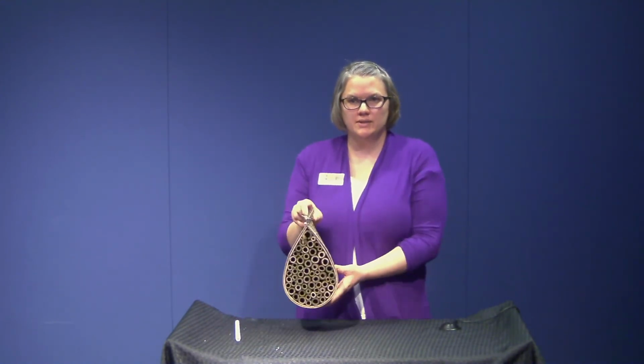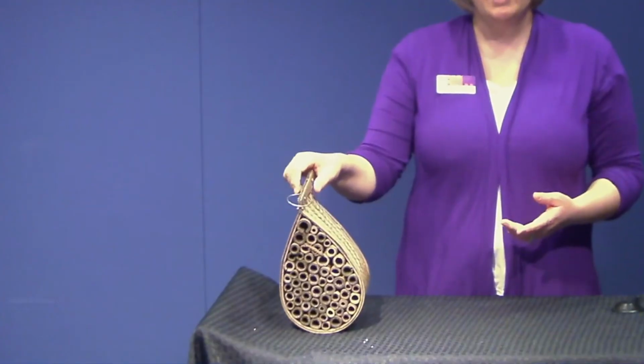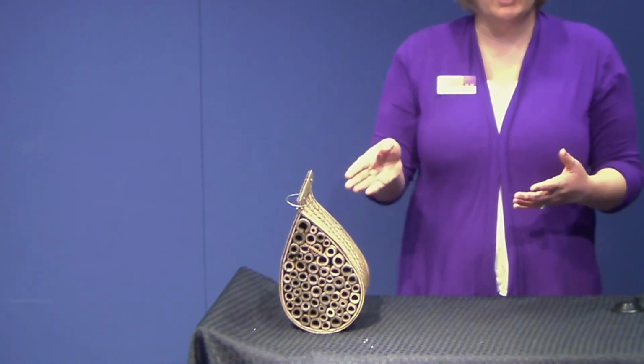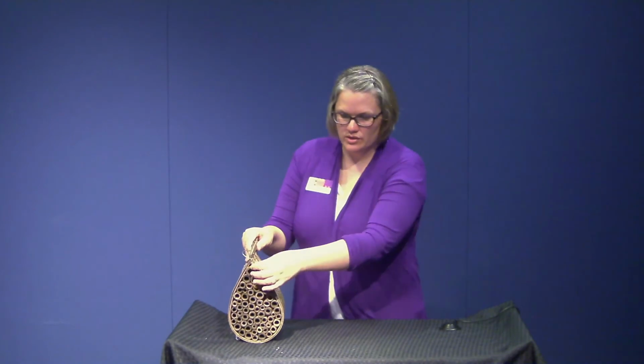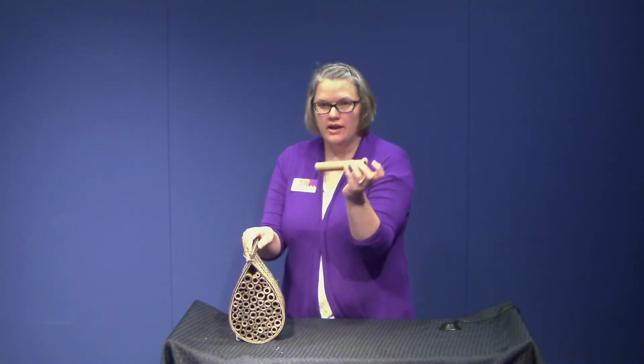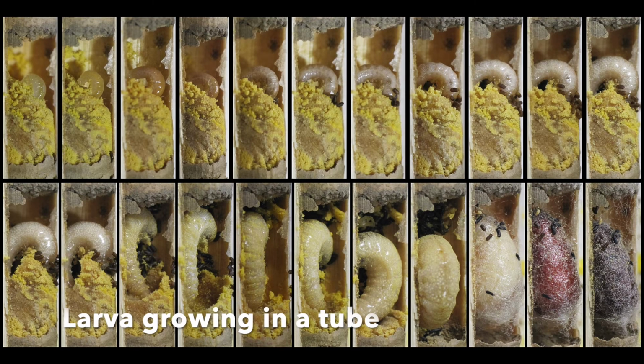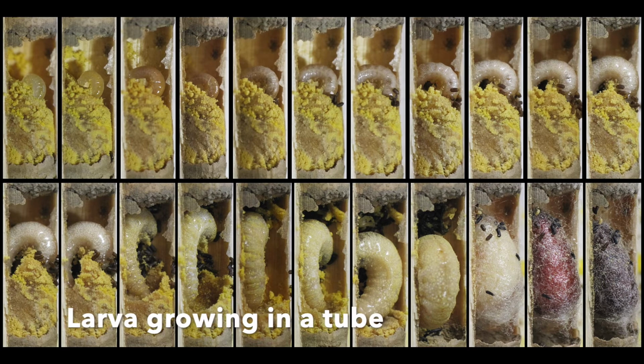And so you'll see lots of times people will have bee houses like these for their mason bees. It's kind of like a bee hotel, and there are all sorts of different cells where they can live. Now, the way this works, I'm going to show you. There are little tubes inside these houses. The female will go in, and she'll first get food together for the larva. They like to eat pollen. So she'll collect pollen, and she'll mix it up with spit and nectar into a ball, and she'll put that inside one of those tubes.